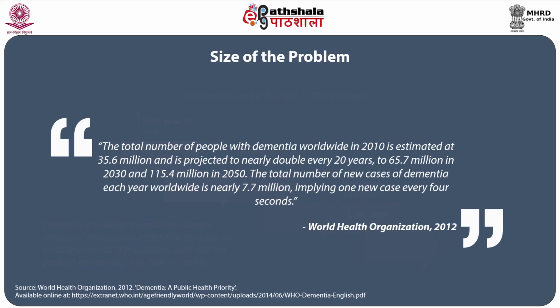The total number of new cases of dementia each year worldwide is nearly 7.7 million, implying one new case every 4 seconds. It is a voluminous number of people entering into this, and it is continuously growing, which clearly indicates the attention that is required on a priority basis to see that the quality of life of the elderly, especially those who are suffering with dementia, can be taken care of.